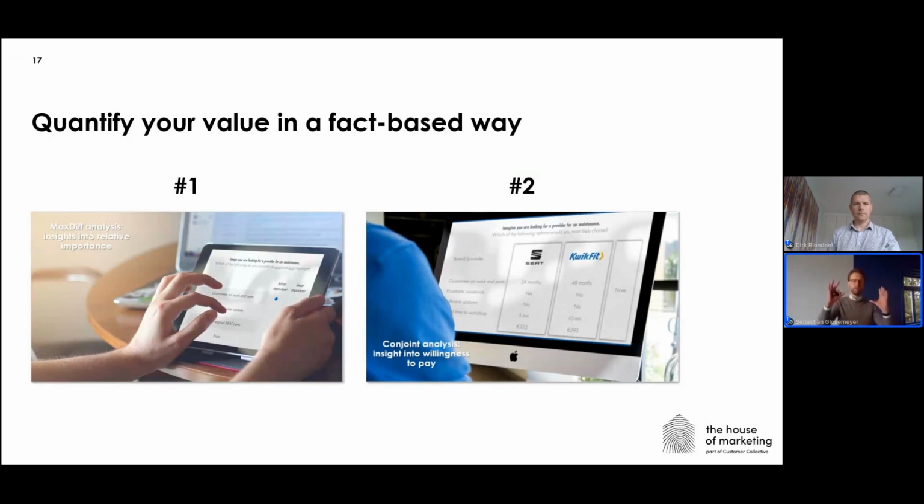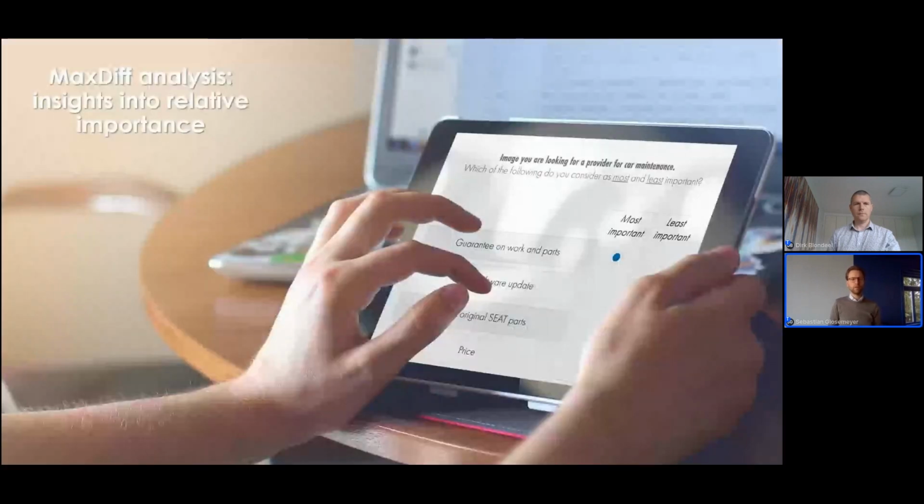So we started with an inventory of the bundle of benefits, and we got like 20-25 factors. And first we want to know, of those 20-25 factors, which are most important? What should we focus on? And here MaxDiff is a very powerful but pragmatic methodology that you can apply. Because what we do here is, it's a quantitative survey. We ask customers, respondents, the question: imagine you're looking for a provider for car maintenance. Of the following four elements that you can see here, which is most important and which is least important?